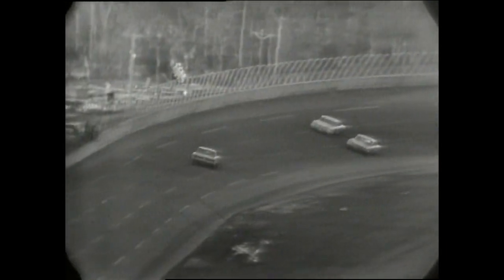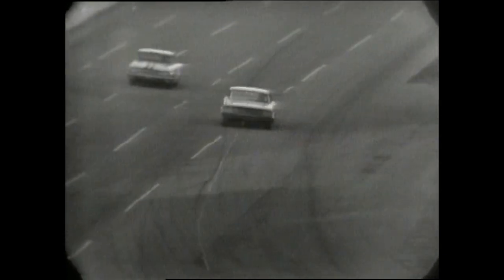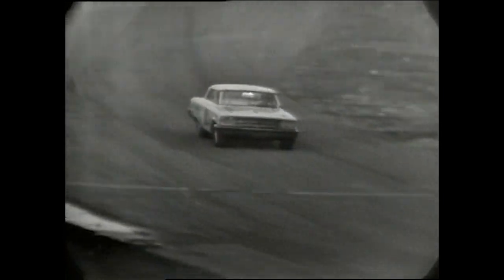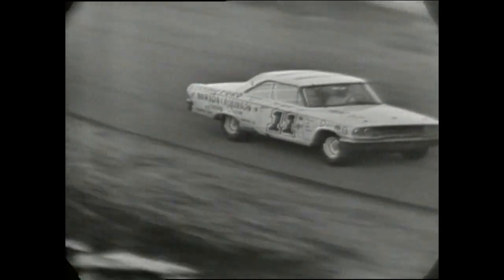And there is Jarrett dropping down. Jarrett has dropped down, and I think he's coming into the pit area. Tiny Lund has shot into the lead, and here comes Jarrett. Chris Economaki, if you're there, here is Jarrett.